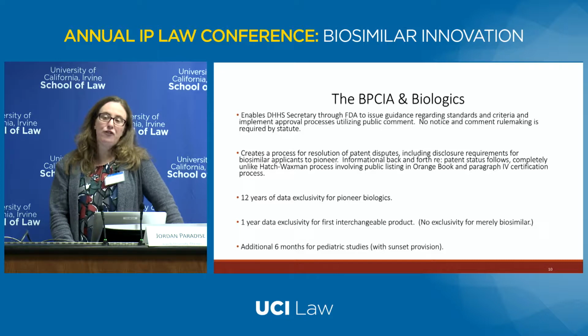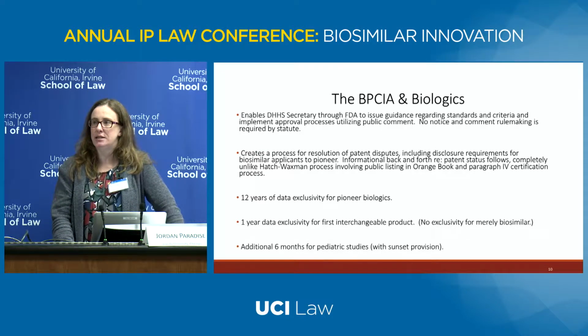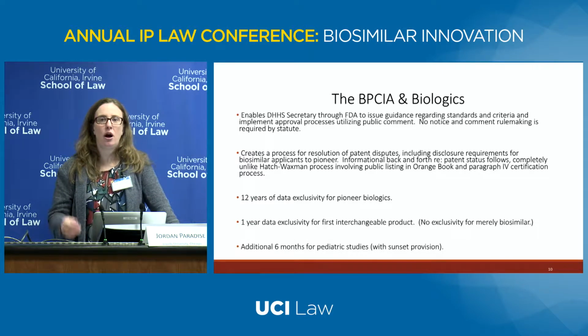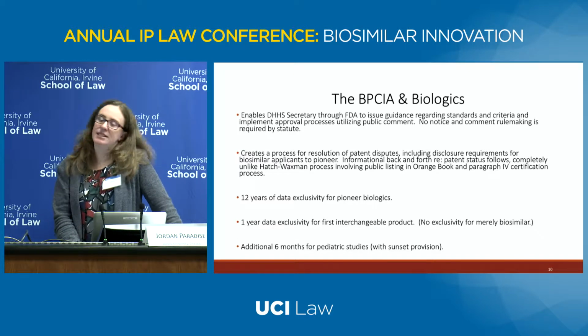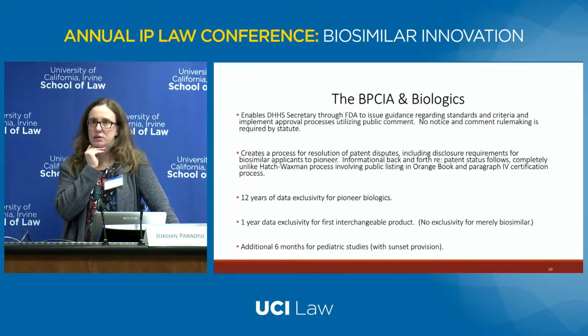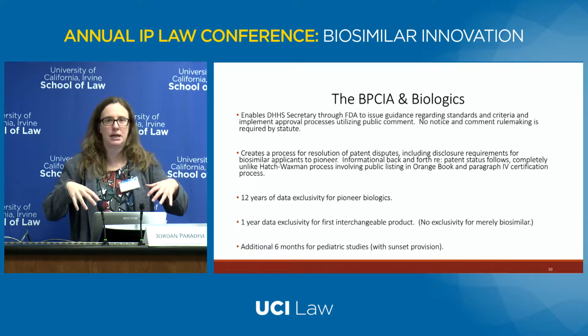And this is different than Hatch-Waxman because we see a lot more detail in those provisions with regard to what bioequivalence means. Right? There are provisions on what needs to be included in order to show what bioequivalence is. There's a definition of bioequivalence. The BPCIA also creates a resolution procedure for patent disputes. This is the, who said it, patent dance. Somebody referred to it as the patent dance as they were standing up here.